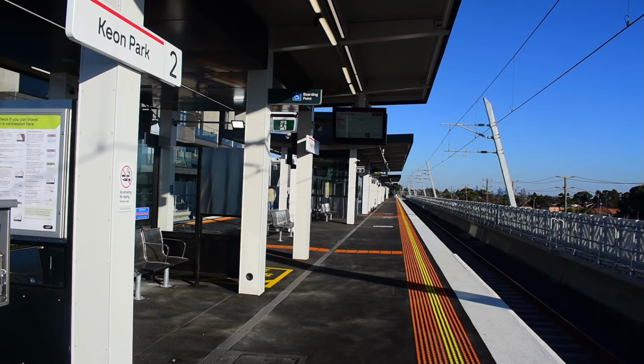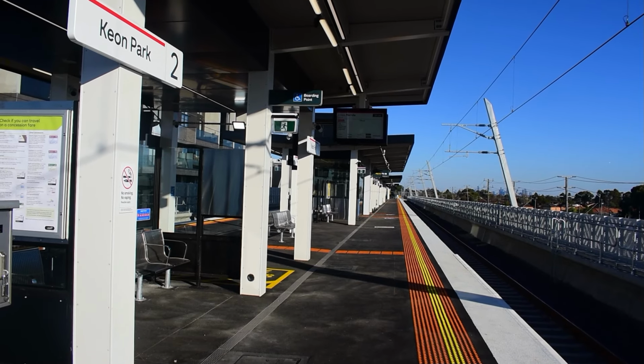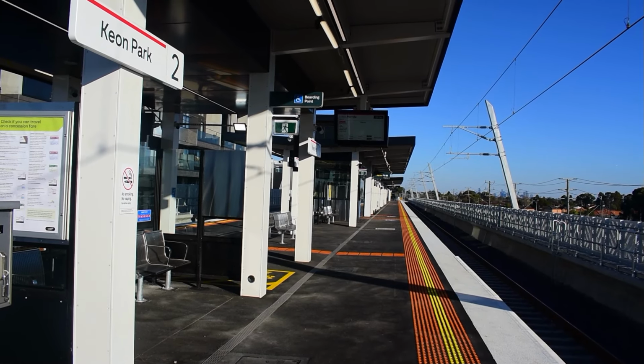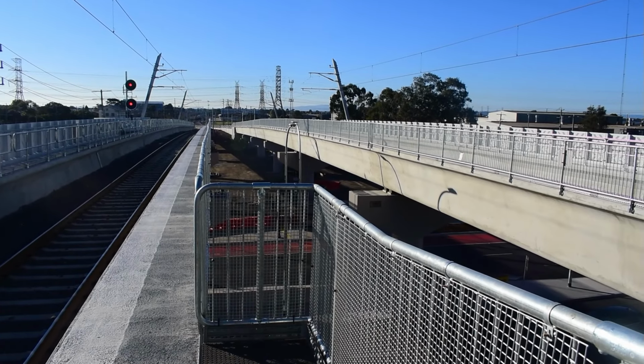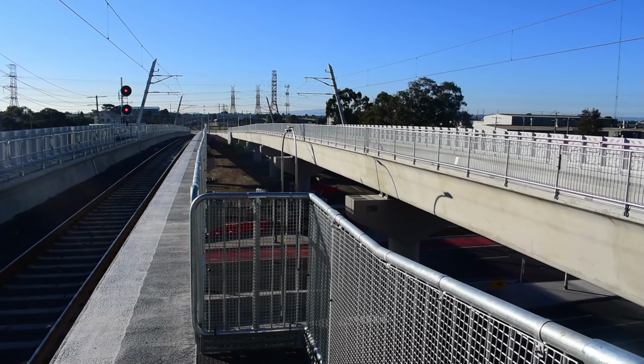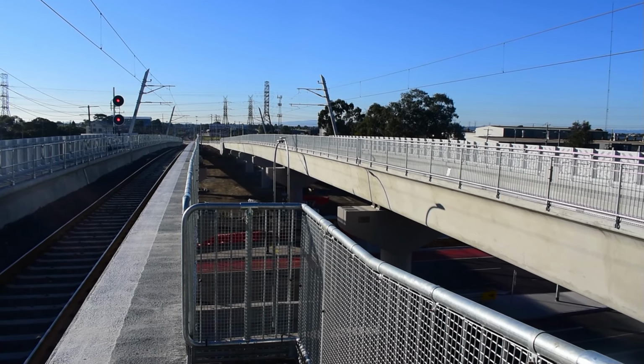Now we're finally at Keon Park, the 50th station to be rebuilt as part of the level crossing removal project. The original station opened in 1929 and closed in January 2024, with the rebuilt version opening 5 months later, and only 2 days before I went there.